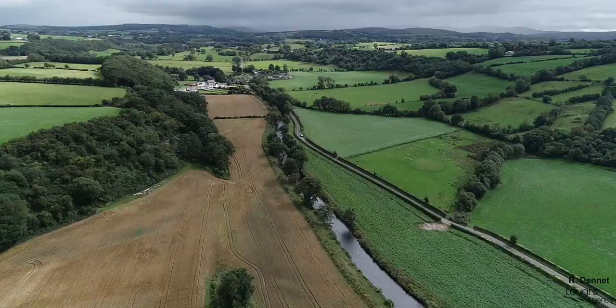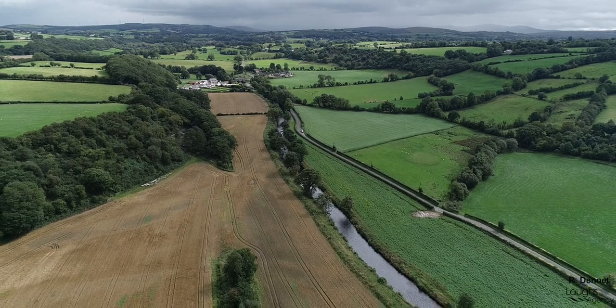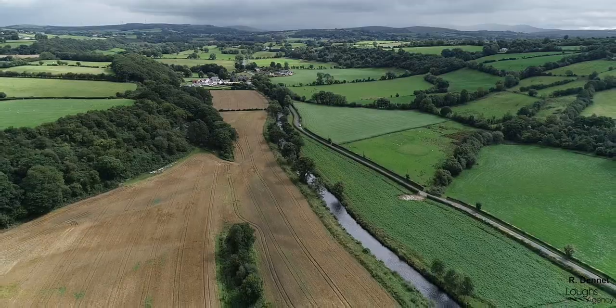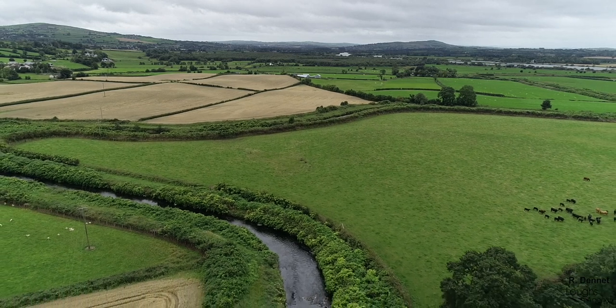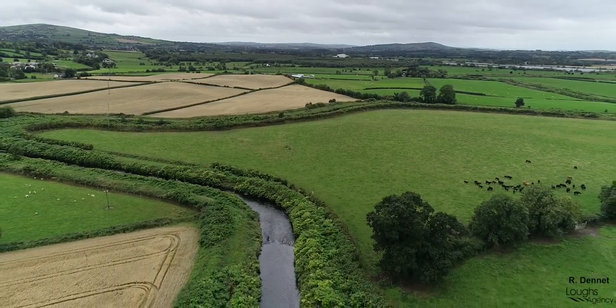The River Dennet is a medium-sized spate river rising on the northern flanks of the main Sperrin Mountains ridge. The river drops northwards through Donemana village and then swings west through native woodland and pasture before meandering across broad flats to the River Foyle.